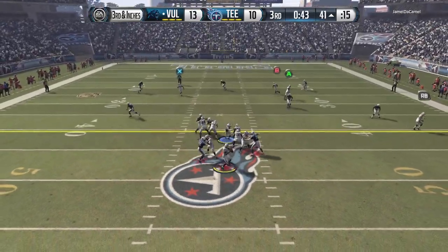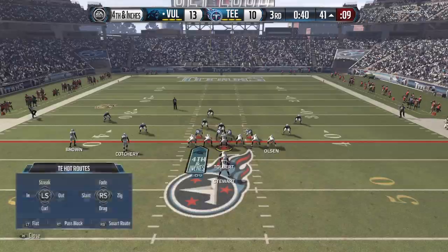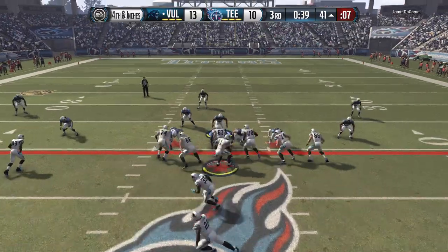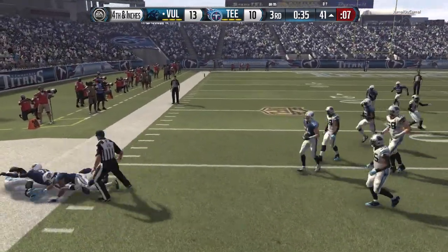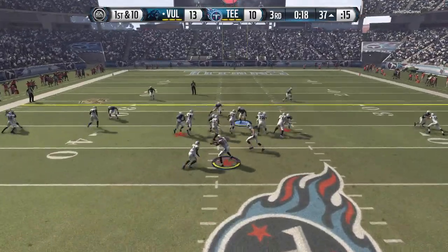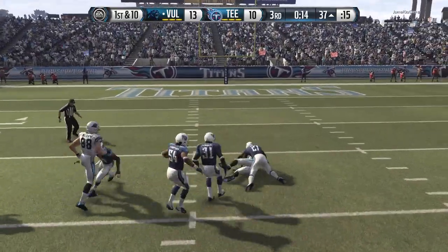You see 3rd down and inches. We come out passing. Cam Newton lobbing it up. Dixon broken up. Huge 4th down here. We're going for it. I want to run this rock, and we do. It's a pitch. Jonathan Stewart to the outside. Got the 1st down, and now we enter field goal range for Gano, already with a 3-point lead, and here goes Cam Newton running the ball downfield.